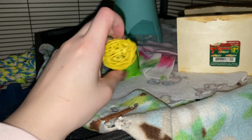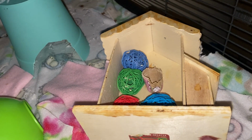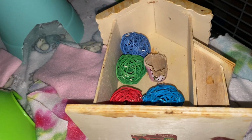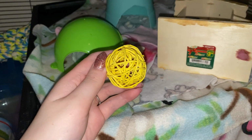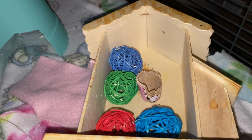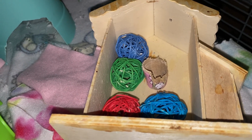I have some of these little balls that I actually keep in here in my little dollar store birdhouse. It was a gingerbread house because it was Christmas seasonal. But yeah, I keep my little wooden balls in here, and the wooden balls, I think this one came from PetSmart, and it was like 3 for $7. But then all these ones came from the Dollarama, and they were like 6 for $2.50.